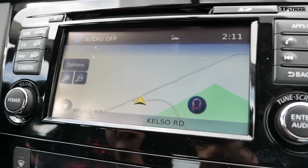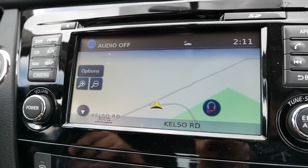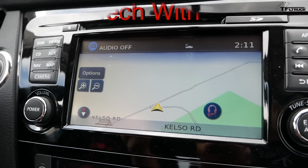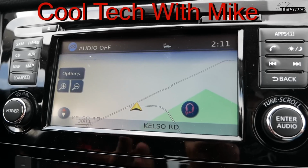For the final weird point on the Nissan Rogue Sport, we have another segment of Cool Tech with Mike. Shoot, dang it. Oh, that's it, I got it. Okay, here we go. Cool Tech with Mike.